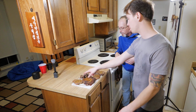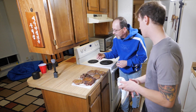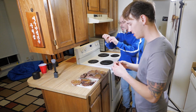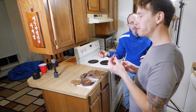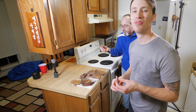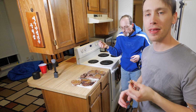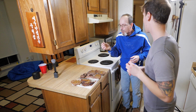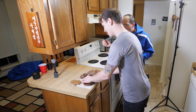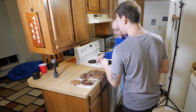Okay, let's try the Walmart ones. Or should we try the high quality ones and then compare the Walmart ones? Let's do the ribeye test. Wow, really good. Really good flavor. The ribeye. How could you be vegan with this? Oh my god. I have to have another piece of that. So flavorful. So that's with the pineapple juice. Let's try the one with the pineapple chunks.